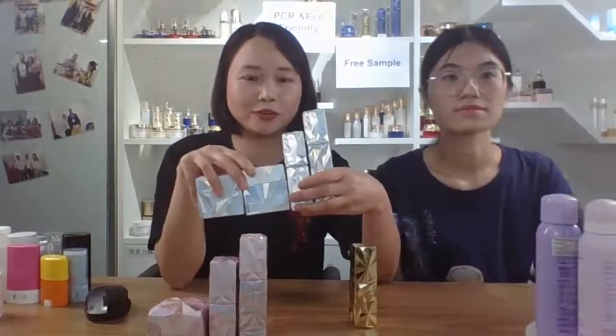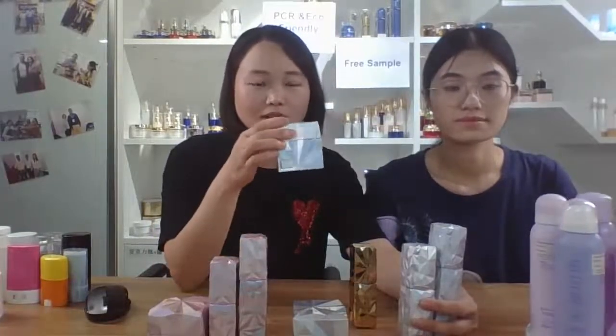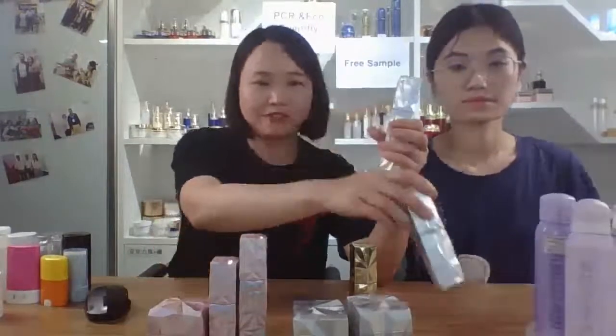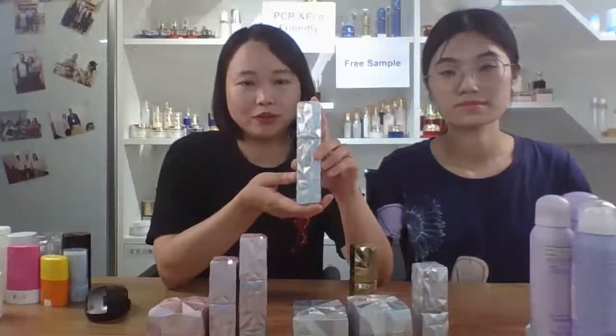You can choose the set of bottles and jars for your skincare. This small jar you can use for eye cream. The big jar you can use for face cream. The small bottle you can use for serum. This bottle can be with spray pump for face mist, okay? And the big one you can use for lotion, okay?